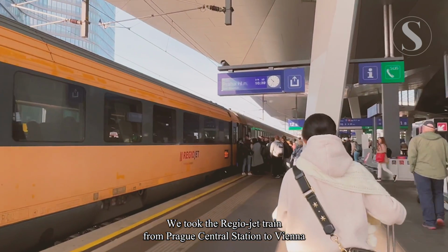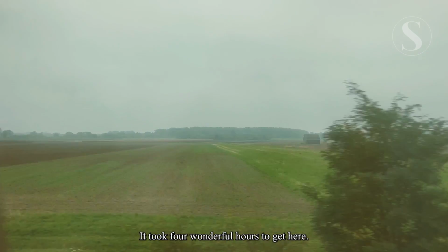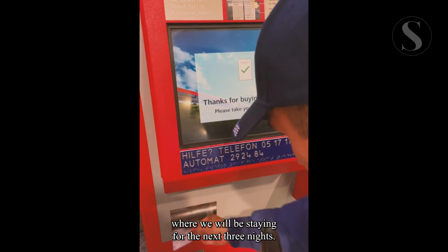We took the RegioJet train from Prague Central Station to Vienna main railway station. It took 4 wonderful hours to get here, and from the train station we took a metro to the city center where we will be staying for the next 3 nights.